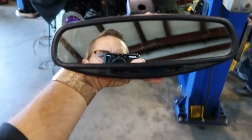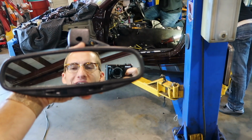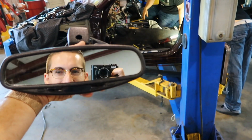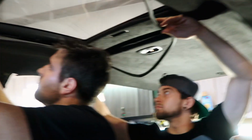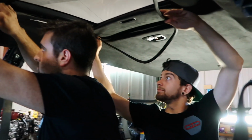The Gears and Gasoline guys gave us their Legacy rearview mirror that they don't need anymore. Well, Ben, thank you. Shout out to you. You can see how this mirror looks pretty clean, pretty clear. This is the first biggest step, because it's the biggest piece to get in the car.